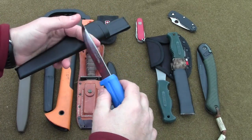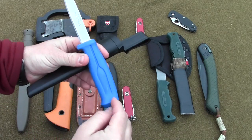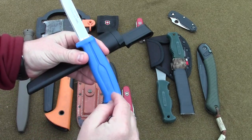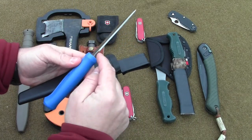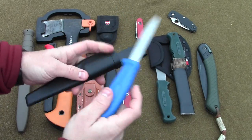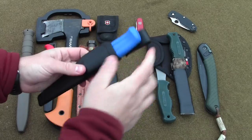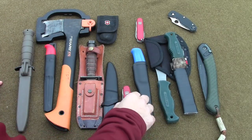I do think that I would limit the amount of batoning I did with this knife. It's not full tang. It's probably got a rat tail tang, a little piece of metal that's molded in the plastic, so I'm sure with the proper amount of force you could either break the blade, snap it off, or just break it right out of the handle. So I'd use it carefully, or I wouldn't abuse it.